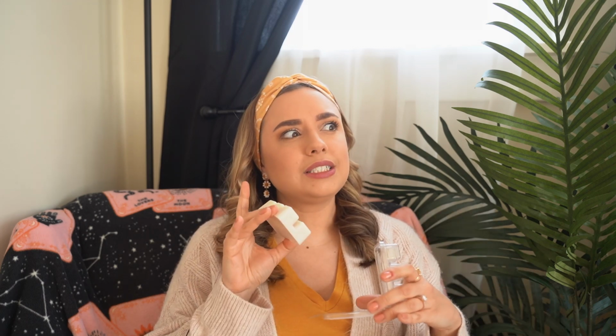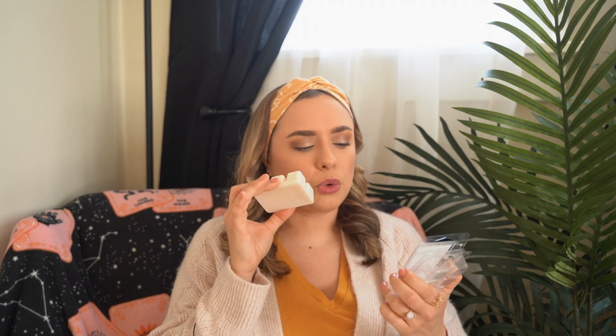I did just see she blended it with Cookie Land. It was like Ice Palace and Cookie Land, or Ice Cookies and Ice Palace Land. So she did some combo of both of them, I believe. And I'm pretty sure Ice Palace is a single fragrance oil. So cool mint, powdery snow, tonka bean, and vanilla.